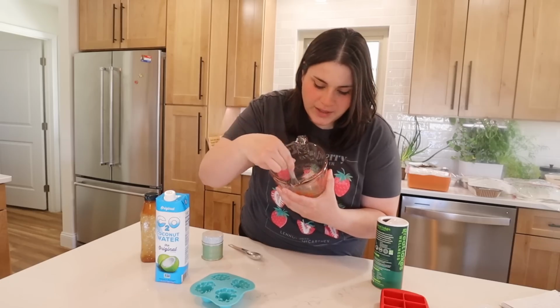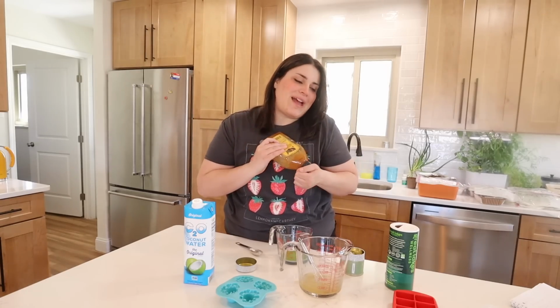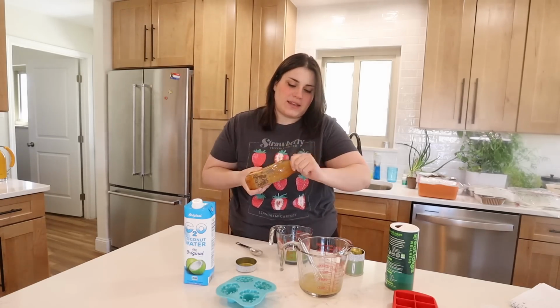Oh, she's getting gloopy. I'm not really gonna measure this. And I'm gonna sweeten it with a little bit of honey. If I could get this open.